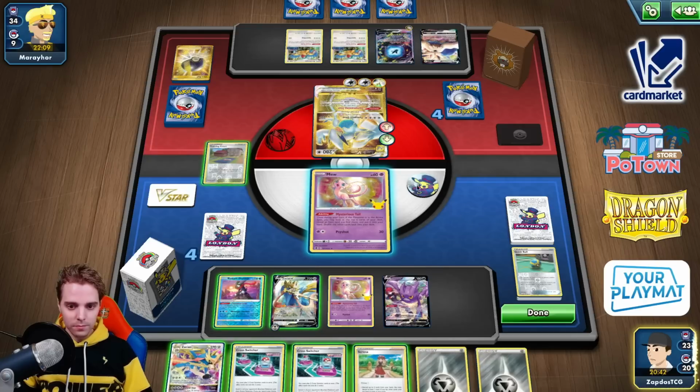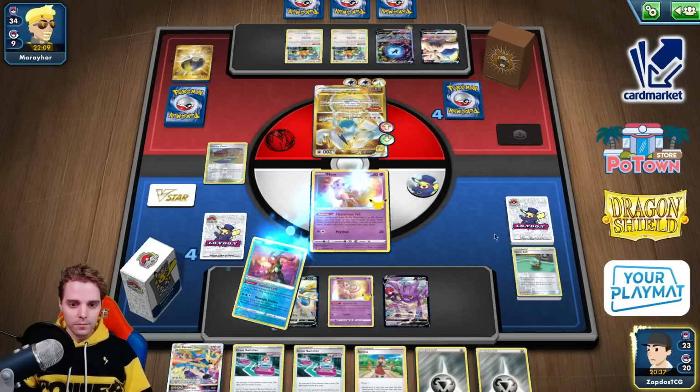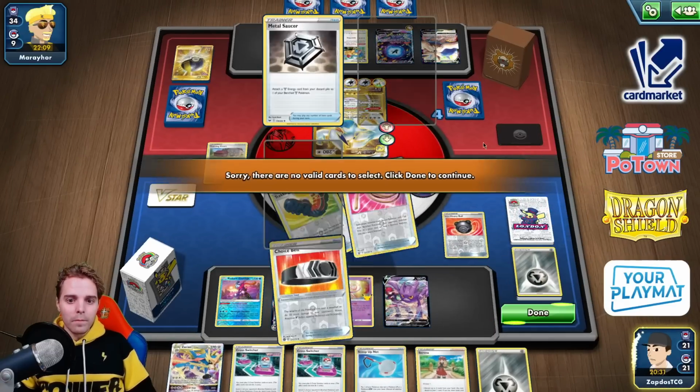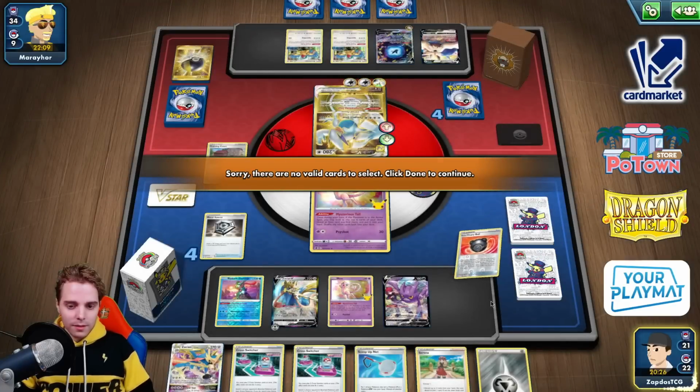This one. Concealed Cards. Scoop Up Net. Swing heavy ball. Doing absolutely nothing. Okay, there's one saucer prize. That's a little bit bad.